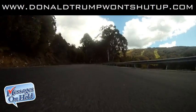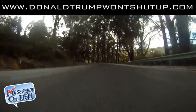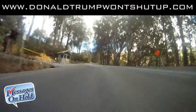This is the end of the stage. This is Mount Buller. It is 16.4 kilometres long, and we got up it twice without injuring ourselves.